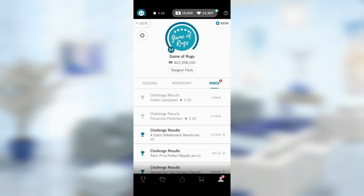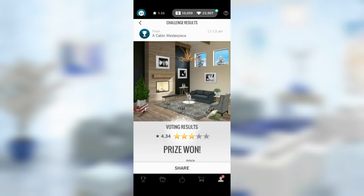Nice. Okay. So now we're down to 8 Days of Christmas. A cabin masterpiece. Okay. Well, I have leveled up 2 or maybe even 3 times in the past 3 weeks. So the art on the walls is stuff I got from leveling, and I definitely did not deal sufficiently with the natural wood color cue tones in this room.